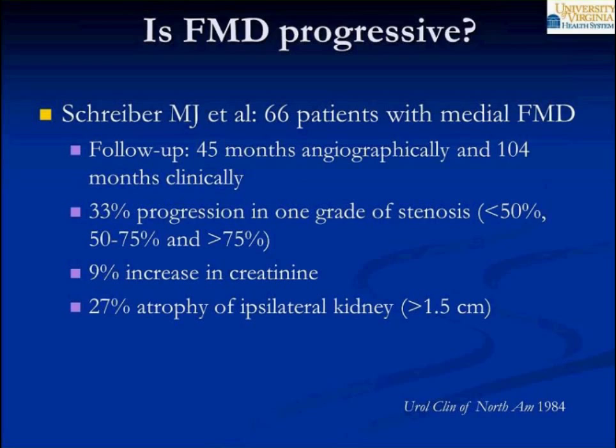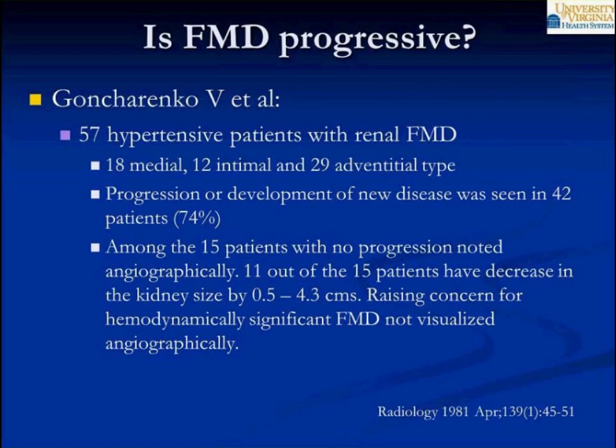Another study looked at 57 patients with hypertension and renal FMD. In this particular study, based on imaging, the physicians felt that there was progression or development of new disease in almost 74% of patients. Again, how the progression was assessed has not been validated in these patients, and we certainly don't know if this is accurate.